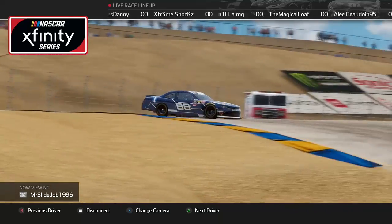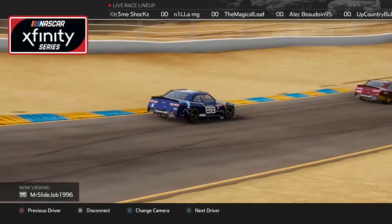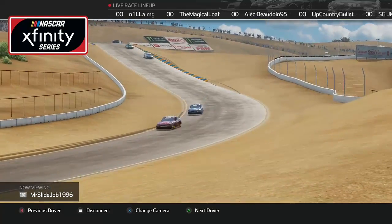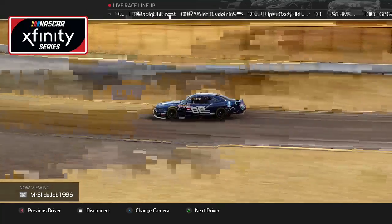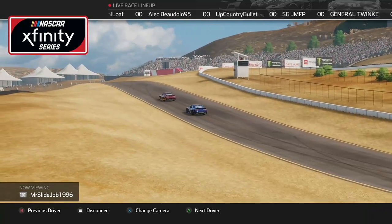We have gotten word that our pace car has had a little incident on the track. The driver is okay though. Alrighty, we're going to take a quick break before green for stage 2. We'll be right back from Sonoma Raceway.